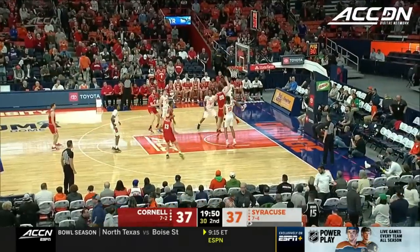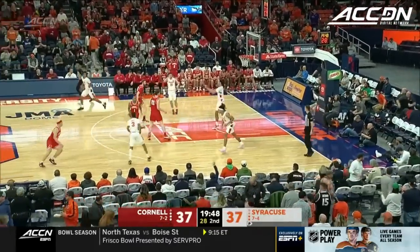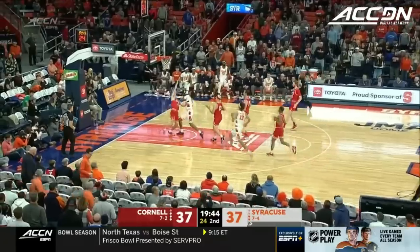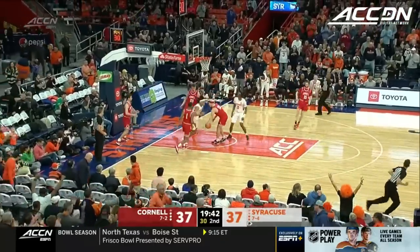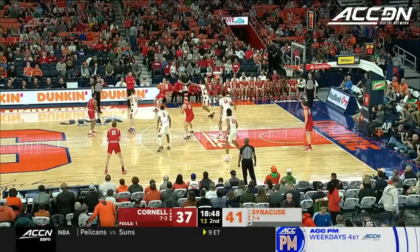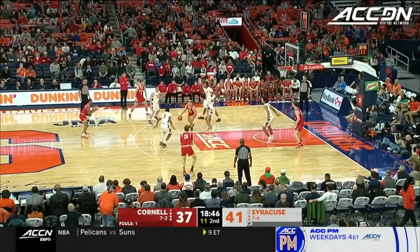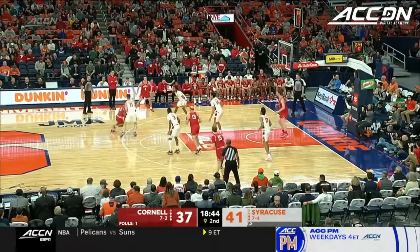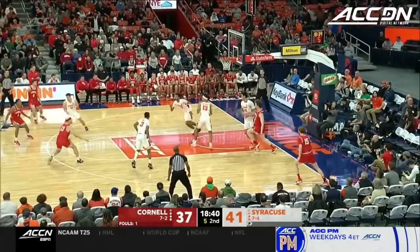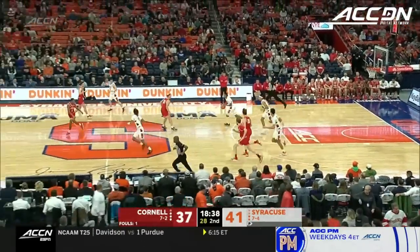Foul line jumper is short from Nazir Williams, and a rebound taken by Edwards. Bell in the lane, lays it in, and the Cuse on top for the first time. And now the ball is just moving around the perimeter. It's got to get to that spot right there. Williams, down to seven to shoot. The reverse layup is blocked by Edwards.